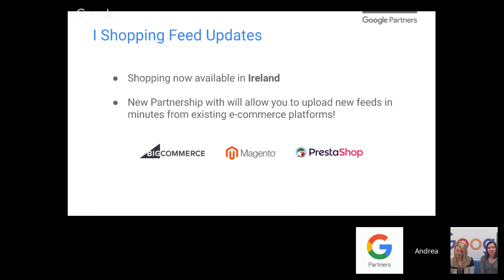And then finally for me is on shopping feed updates. There's been a couple of changes to the shopping feed. This comes from us trying to make the platform and the way that we manage shopping in its entirety a bit more useful and in line with the way that different types of advertisers want to manage the back end of their feed.